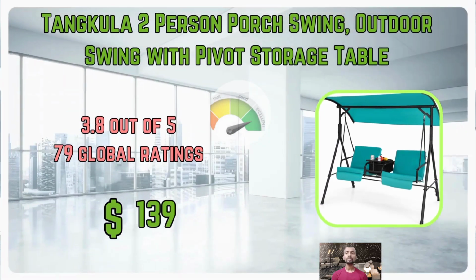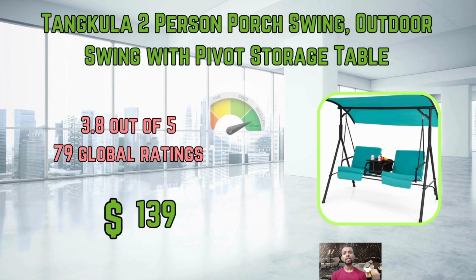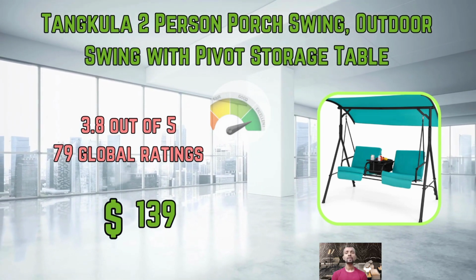At the end of the list I will share an extended list of outdoor porch swings, so you can check it from the description box. You can go from there if you want to buy any porch swing, so you can check out our description box.